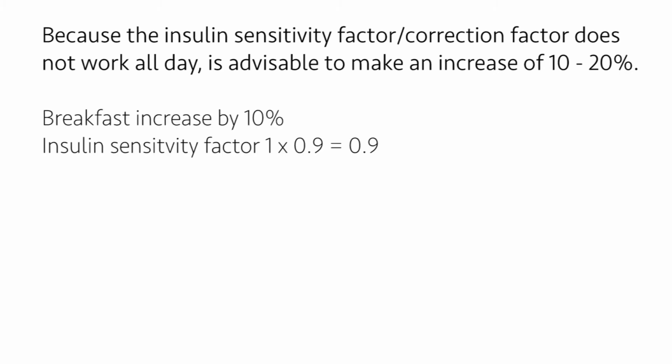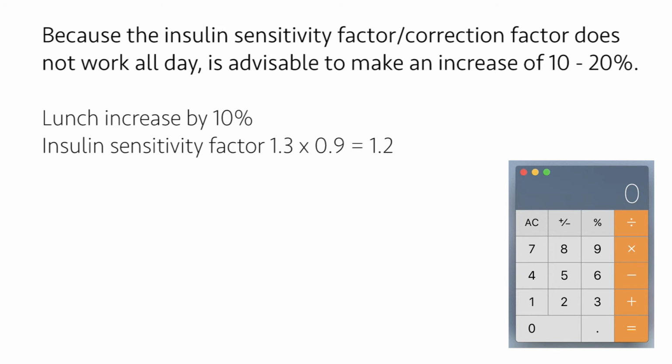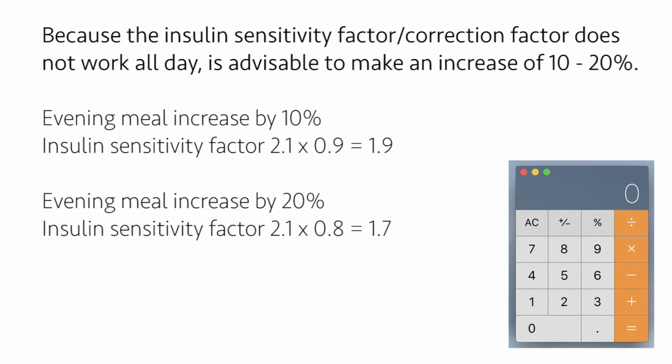For the breakfast insulin sensitivity factor, to increase by 10%, we would do 1 times 0.9 equals 0.9. To increase by 20%, we would do 1 times 0.8 equals 0.8. At lunchtime, to increase by 10%, we would do 1.3 times 0.9 equals 1.2. To increase by 20%, we would do 1.3 times 0.8 equals 1. For the evening meal, to increase by 10%, we would do 2.1 times 0.9, which equals 1.9. To increase by 20%, we would do 2.1 times 0.8 equals 1.7.